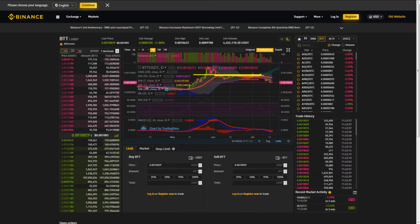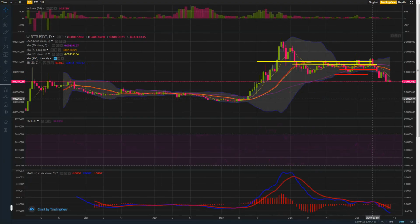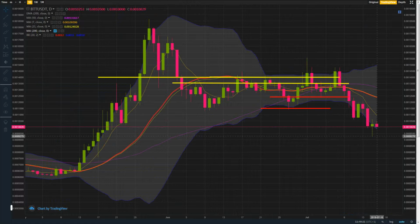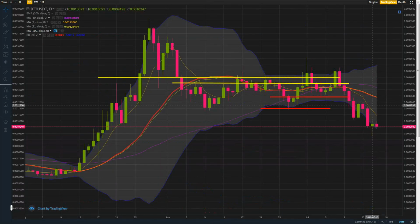BitTorrent token. Right, so BitTorrent token has fallen off a cliff, and is probably going to keep falling until we find a level which we could build upon. All moving averages are sloping downwards now. We're beneath all moving averages also. Indicators look like it wants to keep going down, so we've still got to find a lower low.